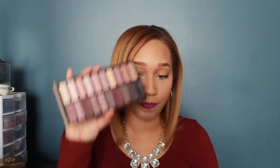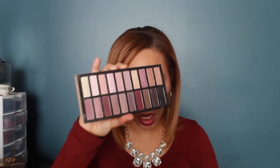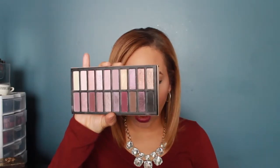And then also the Reveal 2 by Coastal Scents. Another one of those palettes. Tons and tons of rosy shades, pinkier shades, bronze shades, dark matte shades. Oh, I have loved this palette.